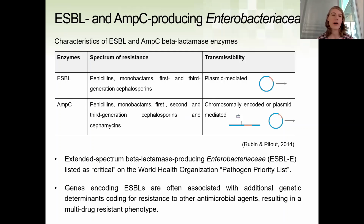There are a number of resistant organisms which are of concern. My PhD is partly focusing on extended spectrum beta-lactamase and AmpC producing Enterobacteriaceae. So what are these? ESBL and AmpC are beta-lactamase enzymes, so they can hydrolyze beta-lactam antibiotics and they can confer resistance.